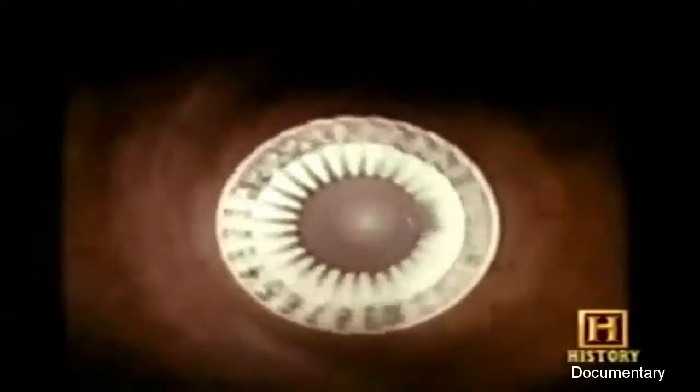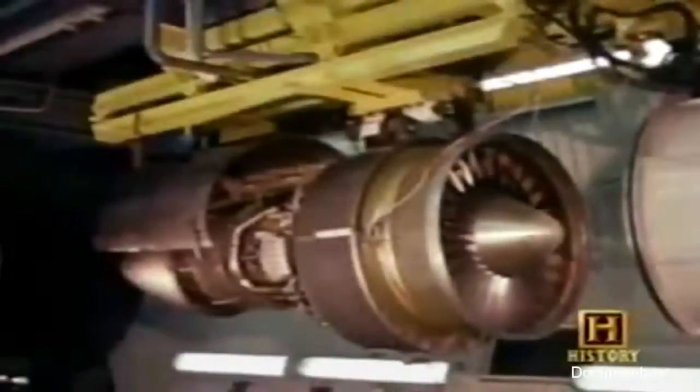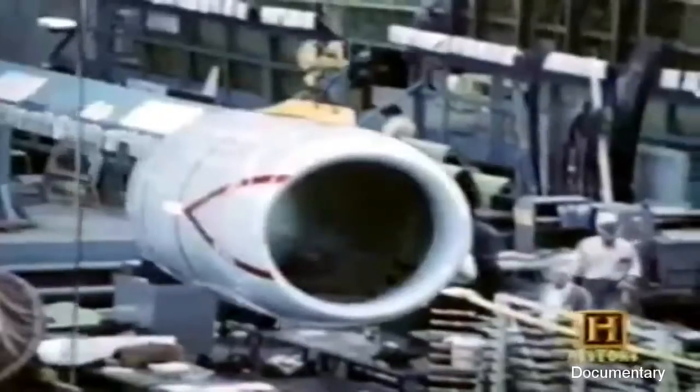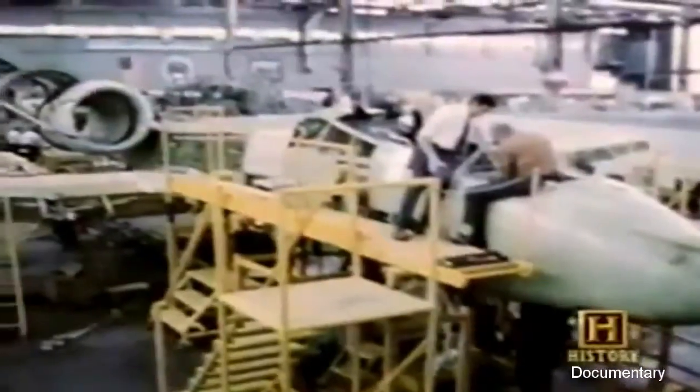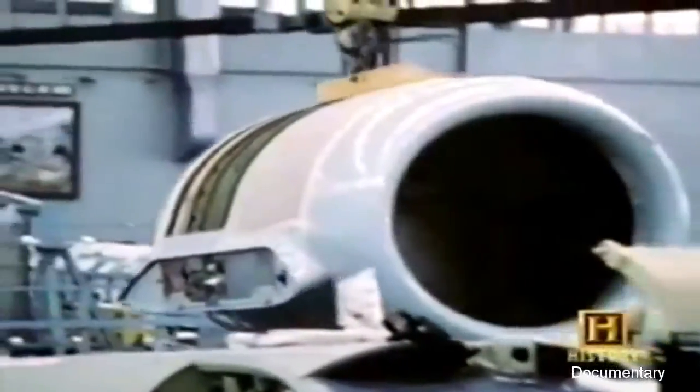With unbeatable durability and an easy-to-repair maintenance program, these were the ideal engines designed to fly in a hostile battle zone. But for the Fairchild team, the challenges became apparent immediately.